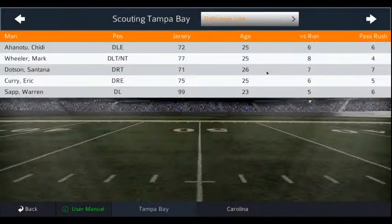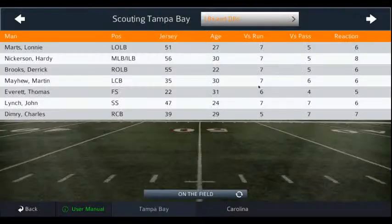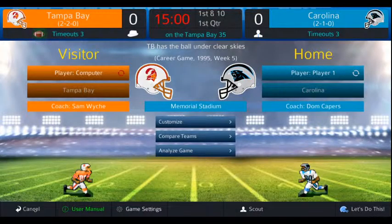On the defensive side of the ball, Chidi Ahanotu, Mark Wheeler, Santana Dotson, Eric Curry, and Warren Sapp, the Hall of Famer, on your defensive line. And in the secondary, Lonnie Marts, Hardy Nickerson, Derrick Brooks, Martin Mayhew, Thomas Everett, John Lynch, and Charles Dimry. Those are the on-the-field players. So that's our lineups for today. Let's get into this game.